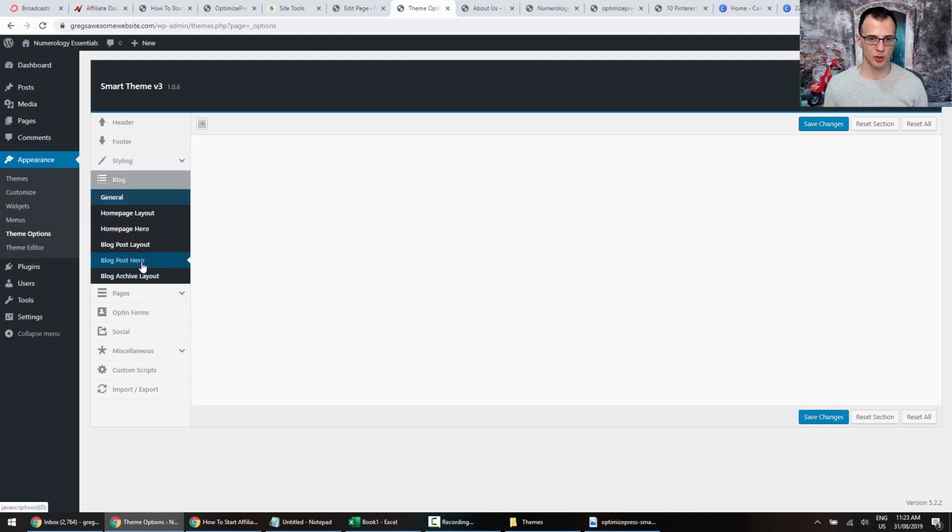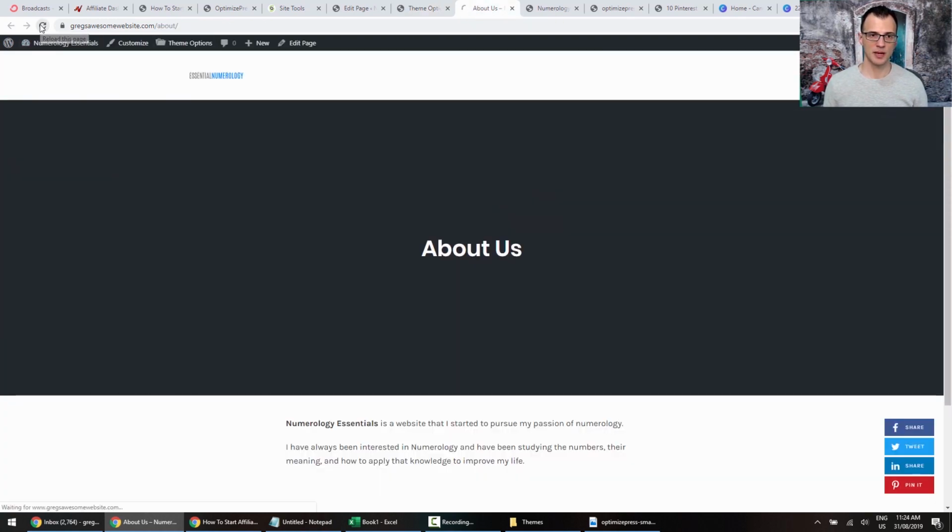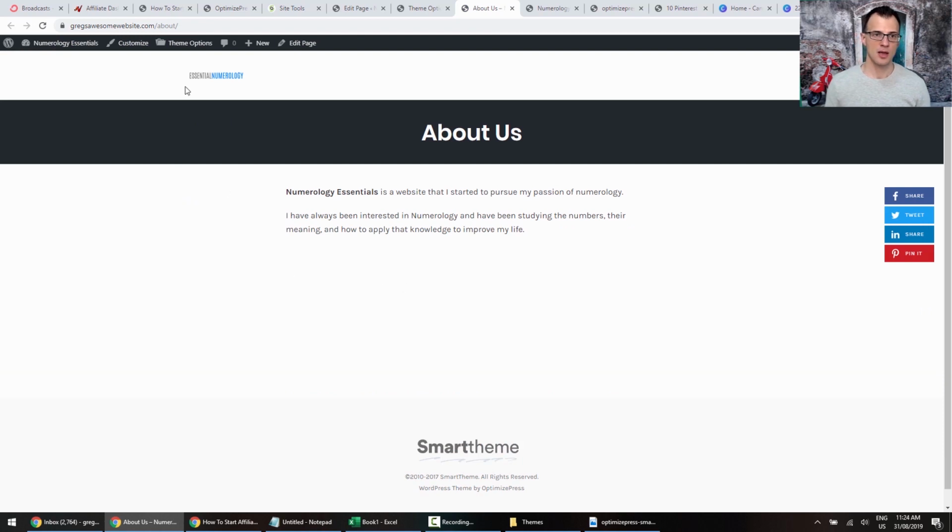So let's go and choose blog post hero and then choose small as well and save changes. And then let's see what our page looks like now. All right, so this is now much better. This is not taking up too much space.